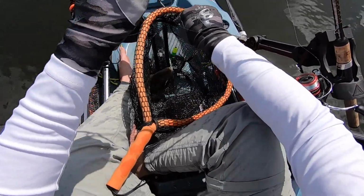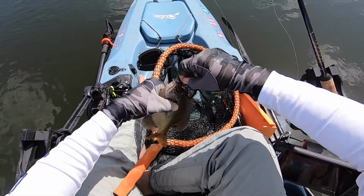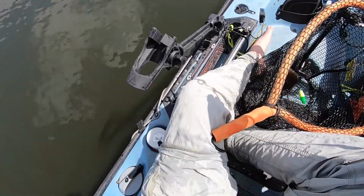So if I could get 5 or 6, I'd be pretty happy, especially at these sizes. Man, nice brim. Luckily, he got hooked right at the corner of the mouth too. Easy hook pull. All right, do that again.